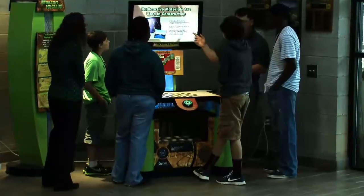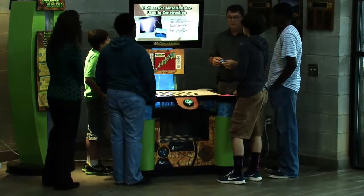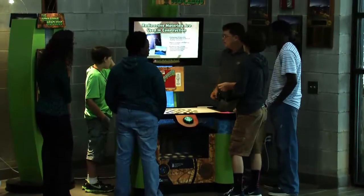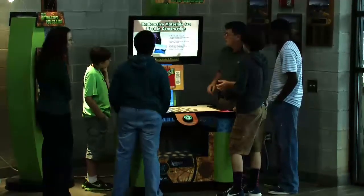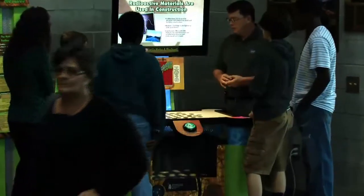Californium-252. We use it in construction. It helps measure soil content for road and building construction. Radium-226 helps make lightning rods work better. Lanthanum-140, gold-198, iridium-192, and silver-110 are all used to help measure and understand soil erosion.